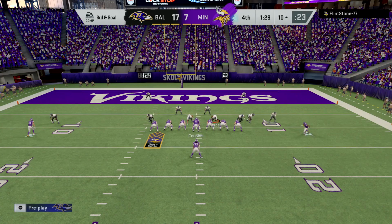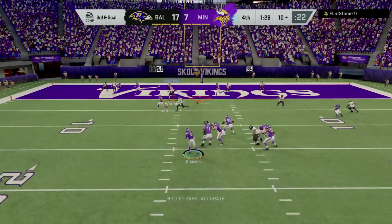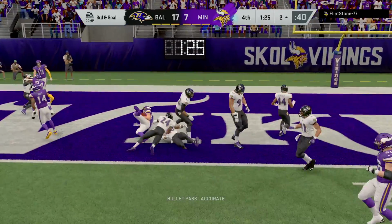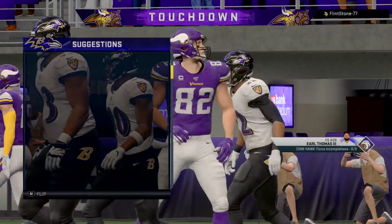Big play coming up. Here's 3rd and 10. I would expect to see some pressure here. The pressure drops off as they look to throw. And it's caught. And he will score. Touchdown, Vikings.